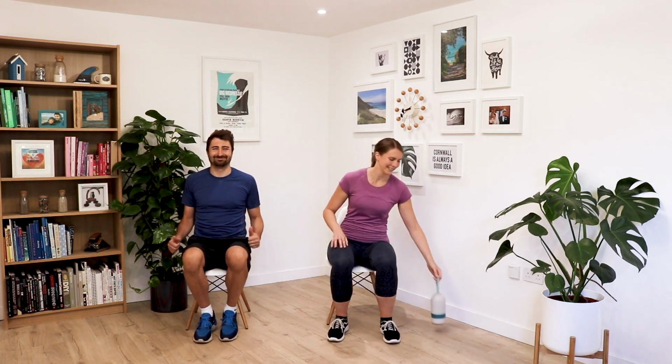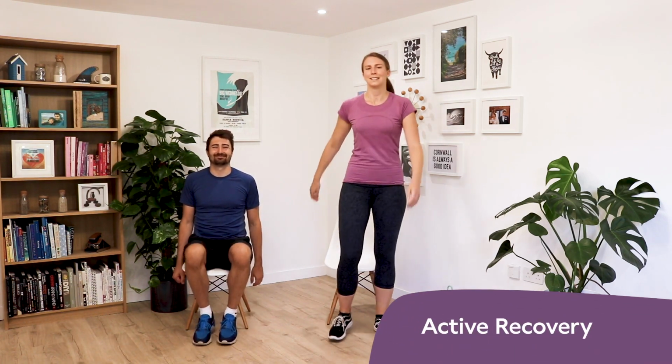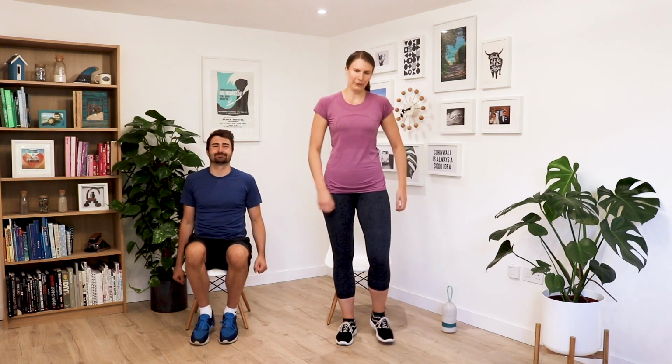Control yourself when you're lowering to sit back down. Keep up the speed if you can and try to do the same number of sit to stands as you did in the first set. Keep going, 15 seconds to go. Well done, there's 5, 4, 3, 2, 1. Great! Good, take a rest. You can either do an active recovery or you can take a seated rest.